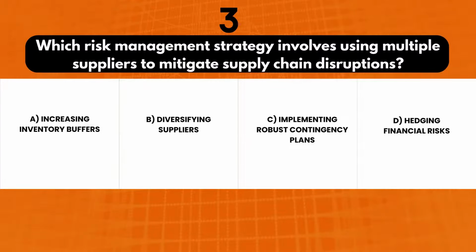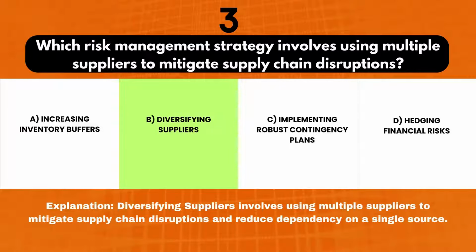3. Which risk management strategy involves using multiple suppliers to mitigate supply chain disruptions? A. Increasing inventory buffers. B. Diversifying suppliers. C. Implementing robust contingency plans. D. Hedging financial risks. Correct answer, B. Explanation. Diversifying suppliers involves using multiple suppliers to mitigate supply chain disruptions and reduce dependency on a single source.